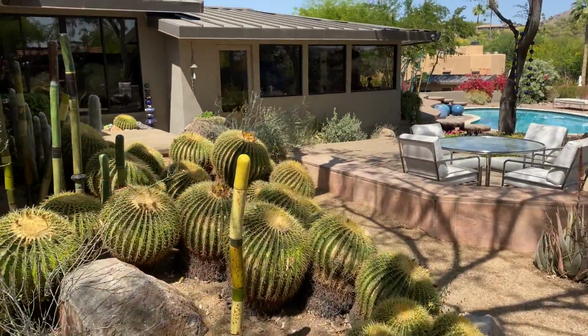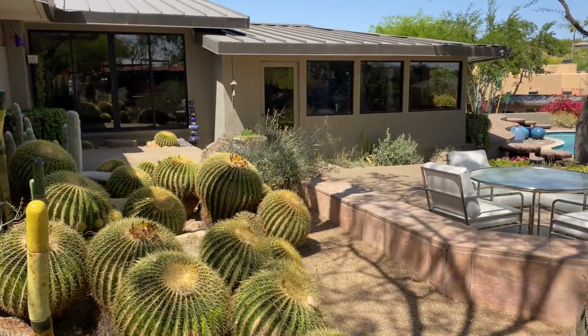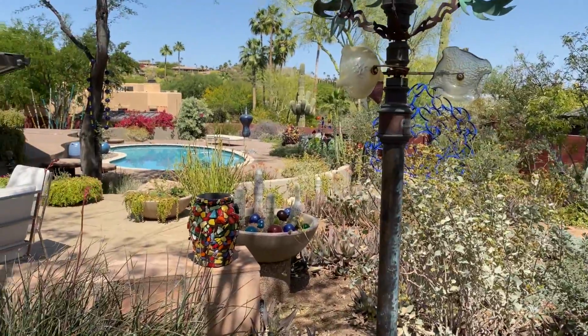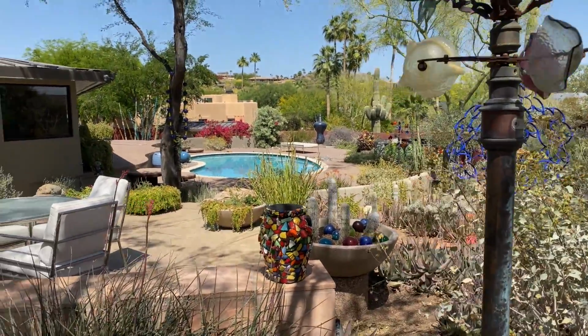So here are your view windows that frame the garden. I stand inside from every window and look out and decide the balance and the color, and yes, the design. You collect other artists. Yes, many. I'm an art collector.